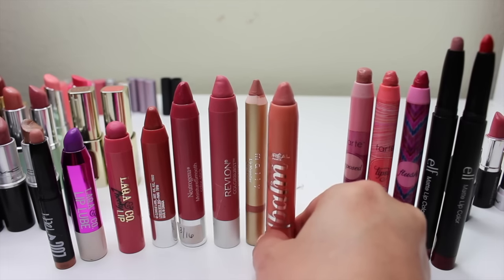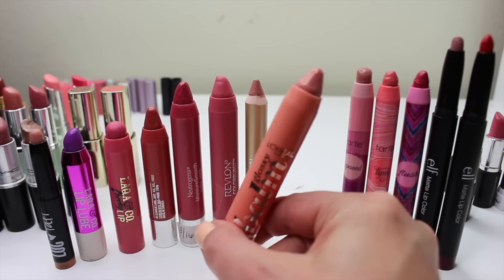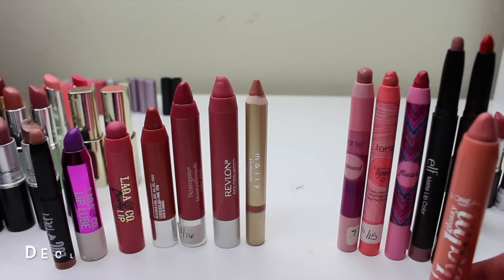This next one is from L'Oreal, and it is a glossy balm. I actually really enjoy these jumbo lip pencils, but this one is a little bit too sheer for me, so I'm gonna pass that one along.